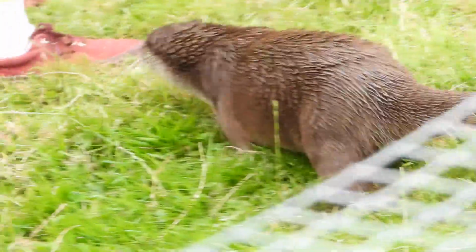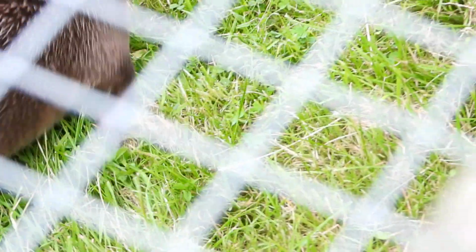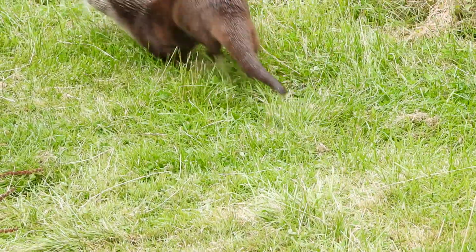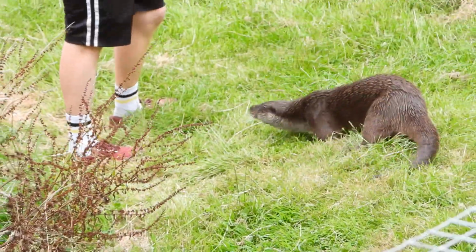Now otters have historically done pretty well here in Britain. We used to have about 20,000 or so of them, and they used to be found all over. That however changed starting in the 1950s. We started using chemicals and pesticides on our farmland, and those chemicals basically found their way into the water systems. Now these didn't affect the otters themselves, but what they did affect was their prey. Like I said, they need an awful lot of food every day to survive, very fast metabolisms, and so once the fish disappeared, so did our otters.